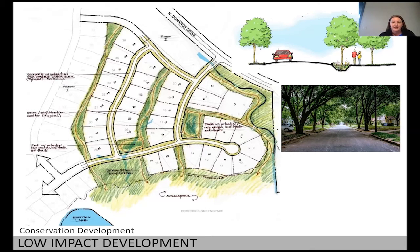And the plan that you see on the left is a site plan that was developed with conservation subdivision guidelines. What it does is it basically required that the roadways be more narrow and also incorporate places for trees and sidewalks. It allowed for interspersed community green space throughout the development. And this one also implemented several other low impact development practices and best management practices. I think we had 10 different ones.